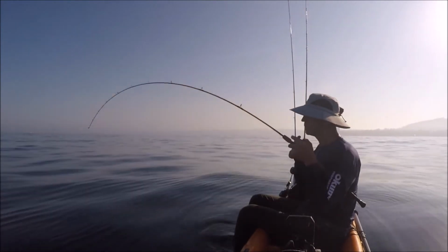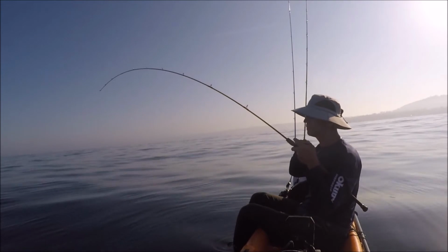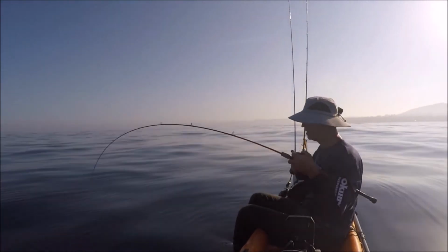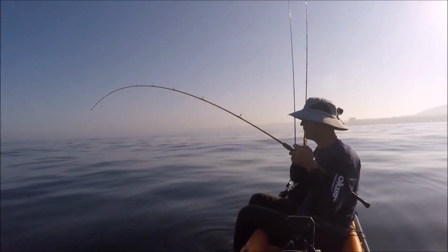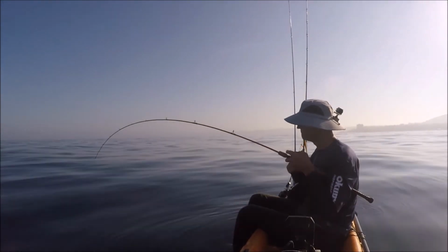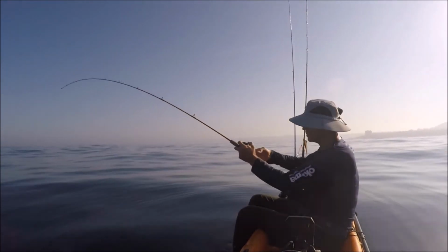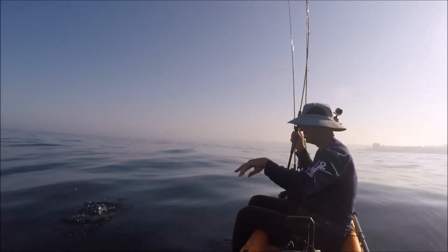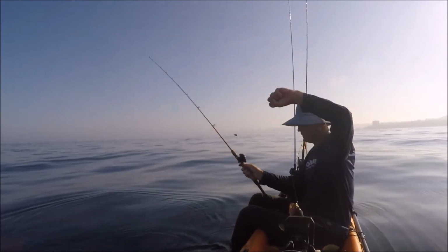I buy a big food grade box at Ranch 99, and I'll take 3 squids and strip them out, and then I'll vacuum seal the bag, and I'll have enough for the year. With just these 3 squids, I was able to continue to catch bass, as well as 5 whitefish and a sheephead before calling it a day at 9:30 and paddling back to the beach.